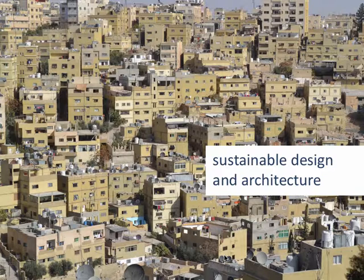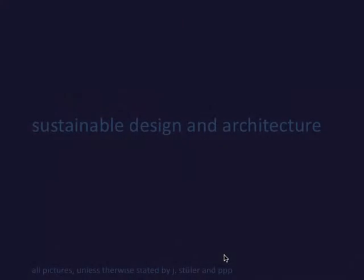I'm going to say something a little bit about sustainable architecture and sustainable design as we experience it in practice, what sort of challenges we come across, and how it all works together.